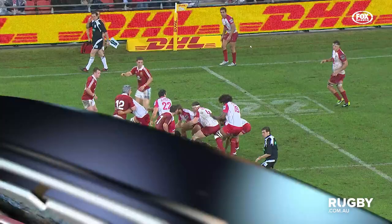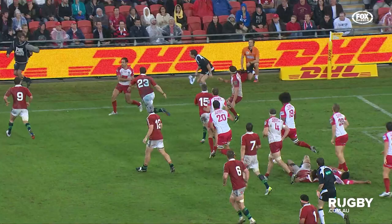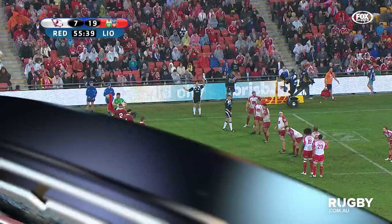Thought he'd have a little shot here. You can see he's unmarked. North looking a little bit in. Ben Youngs probably had him covered in the end. Will Genia. It's a play that he loves down a real short blind side.